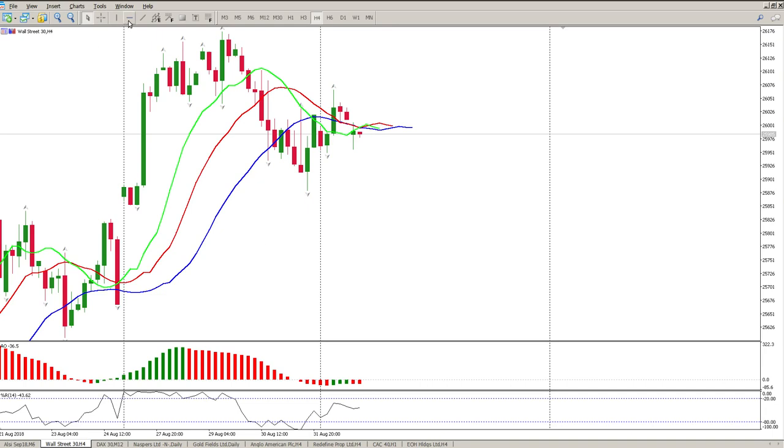So a couple of things. I think the first thing to take note of would be we have broken this trend, okay, and we've come back to test it.